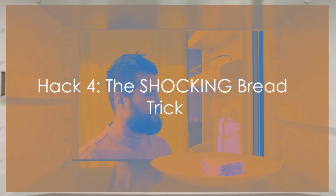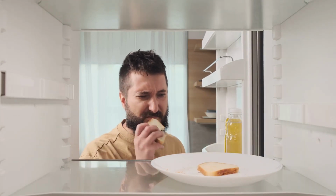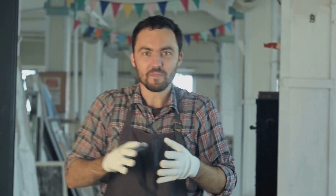Hack 4, the shocking bread trick. This is Mold CSI. Get ready to uncover the hidden secrets lurking in your home. Alright guys, get ready to have your minds blown. We're diving into a hack that will change the way you think about mold detection forever. This next hack is seriously next level stuff. You won't believe how simple yet effective it is.